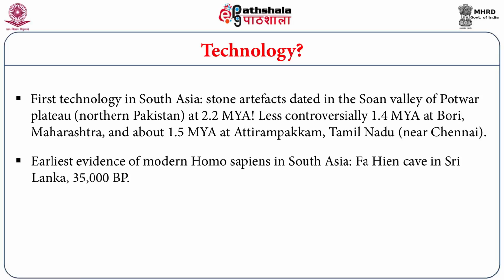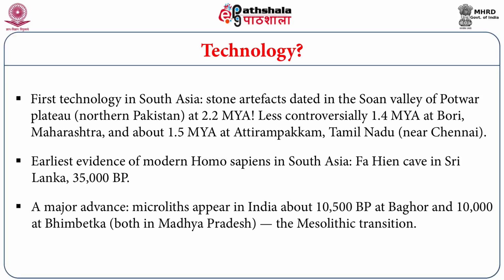Among the stone tool using communities also, we see a major shift in the technology from large stone tools to smaller stone tools. The microliths which appear some 30,000 years ago were very small in size when compared to the earlier Lower Paleolithic tools, and one can see this evolution and emergence of technologies. Ultimately they were used for hafting in bows and arrows, and also for spears for long distance hunting. This also saw the emergence of agriculture.